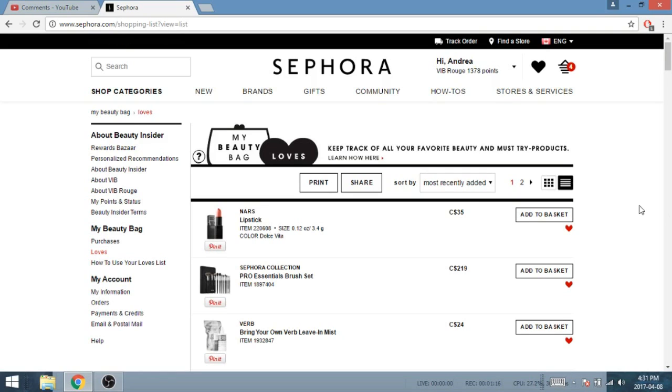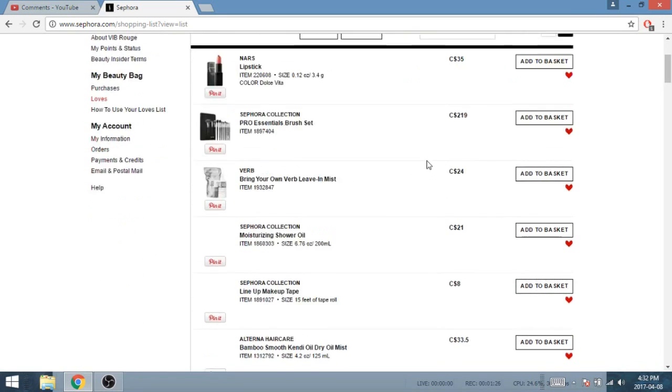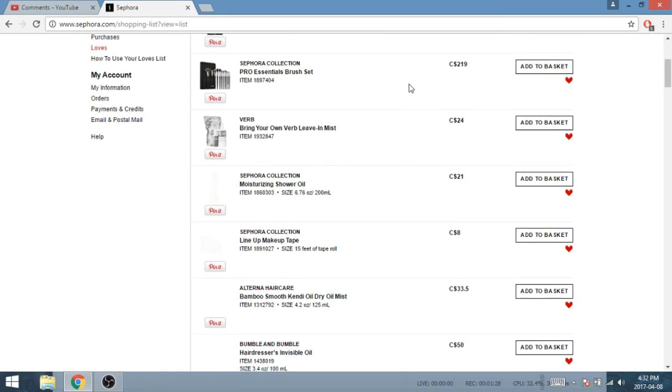Okay, so let's get into this. This is just a regular NARS lipstick in the shade Dolce Vita. That's one shade that I've been wanting for a long time. I'm not going to get it this time though. I have a tighter budget this time around than I do most times, and also this is 15% off and not the 20% off. I tend to buy more at the 20% off time.